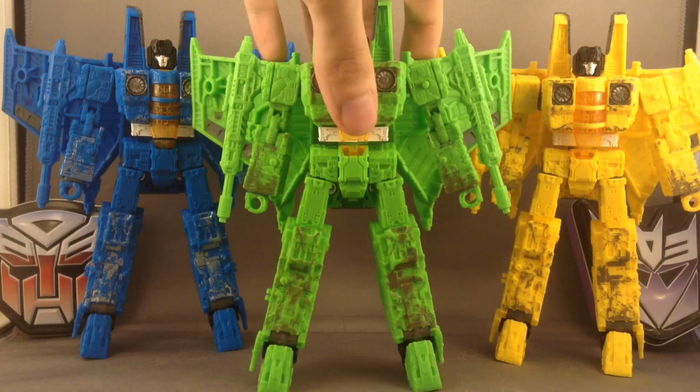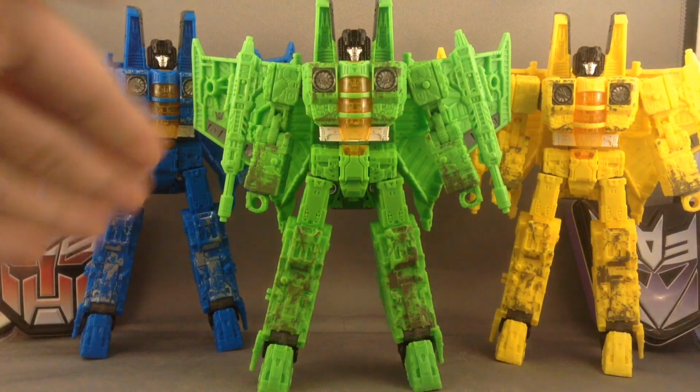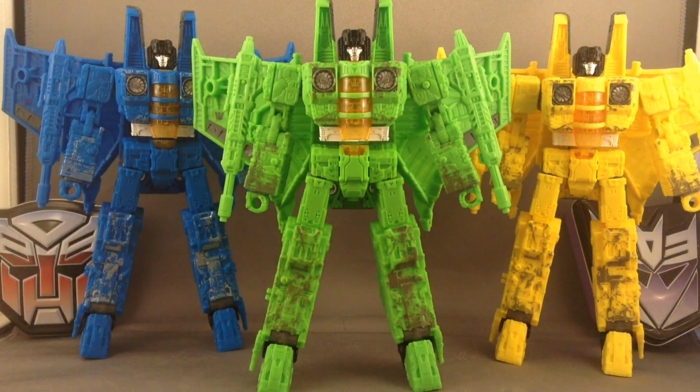But the overall Seeker mold for these guys is a very nice choice. I thoroughly enjoy the Seeker mold. I think this is one of the best Seeker molds next to the Universe Classics Generations Seeker molds, and it's just really nice to actually have characters of mass retail for these guys. So before we continue on with the thoughts on the robot modes and the more in-depth analysis, we're only going to pick one Seeker once again, and I'm going to pick Nova Storm, so I shall be right back.